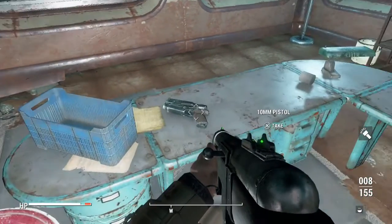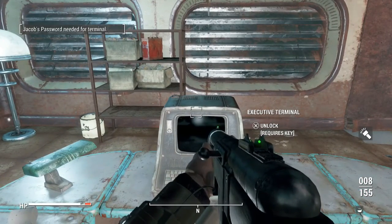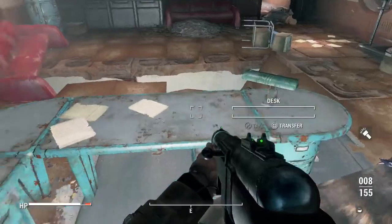Bourbon bottle? Whiskey? 10 millimeter? I don't know why I picked that up. I'm just wasting carry weight. Fuck, I need a pass.